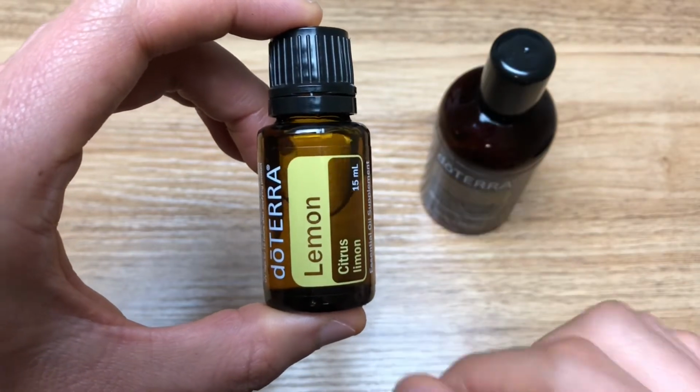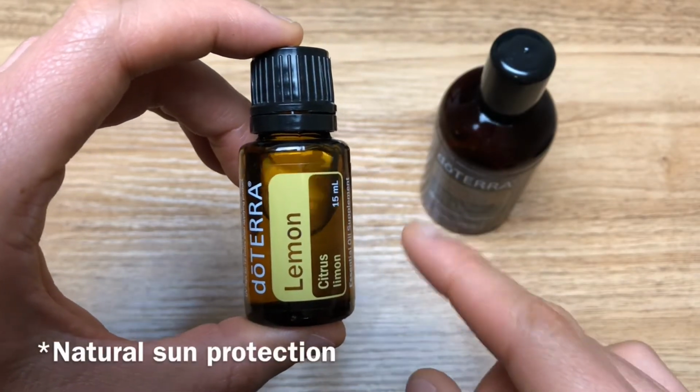And then it's going to be key to apply that same natural skin protection every time you sweat, swim, or shower.